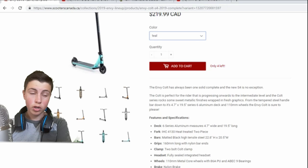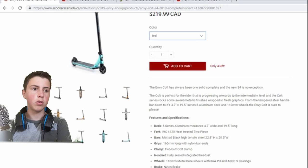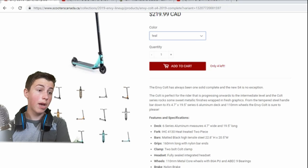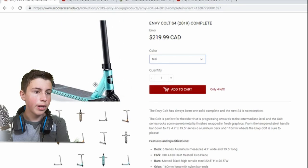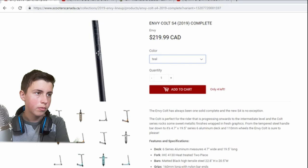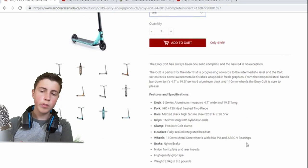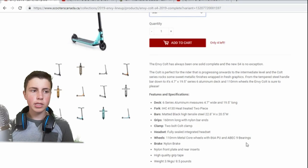The grips are 160 millimeters long, or 16 centimeters, with nylon bar ends, which is pretty cool. Headset is a fully sealed integrated headset. Comes with metal core wheels, so they're not hollows. Has a nylon brake, which is actually really cool. And here's just an overview of the scooter. And it comes in at a weight of 3.9 kilograms, which is about the weight you'd get for a complete. For customs, you could probably find lighter, but it's just what you get.